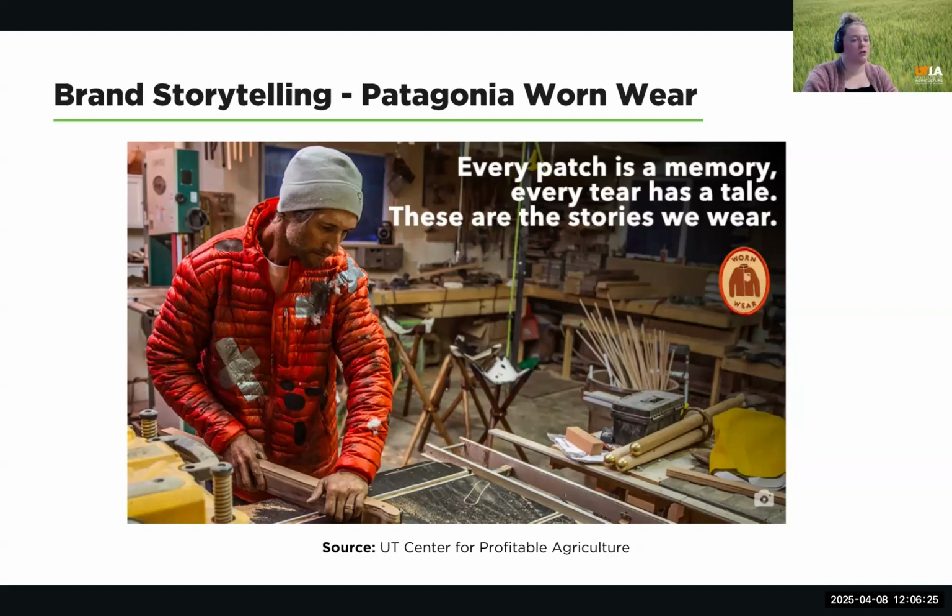They want you to wear those stories in their gear, similar to some other outdoor brands that are becoming really popular lately. You can send your Patagonia gear back to them and they will repair it. They'll put it back together, which I think is really neat. It continues to tell that brand story of, oh, we want our commitment to sustainability to stand out to you. We really want you to use our gear over and over as opposed to buying a new jacket every single season. So they really relied on this picture of this guy to tell the story of their Patagonia Worn Wear initiative.